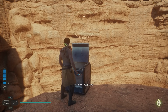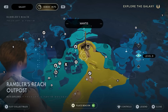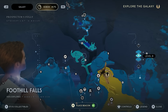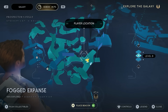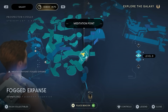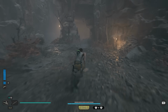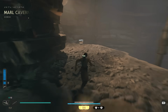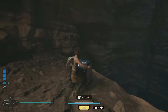And then if you want to find the different materials for the Exile jacket so that you can change the color, that is going to be found on Koboh, and it's over in the Fogged Expanse area. Now luckily it's not too far from the meditation point, so once you progress far enough in the main story and you get to this area, once you find this meditation point, all you have to do is go over here to the left side, and the chest is going to be found over here in the back of these caves. And then once you find the chest, you can customize the Exile robes to look however you want.